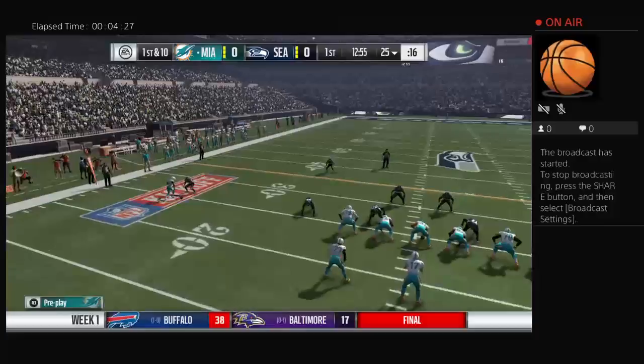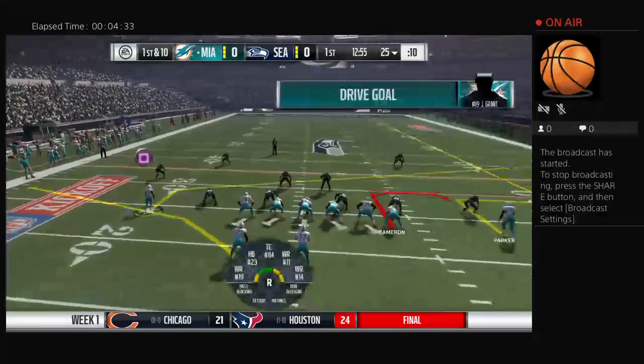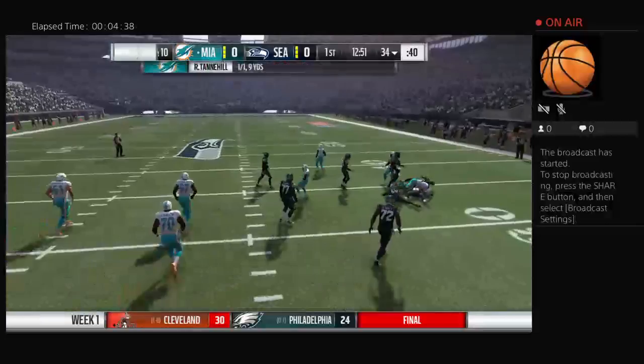In motion is Graham. On first down, Tannehill. And Cameron has it over the middle. Gives him nine there on the first down completion.